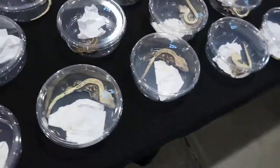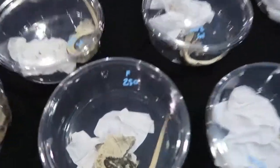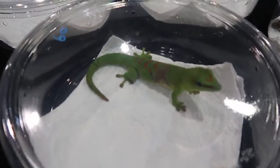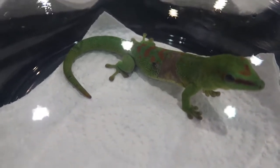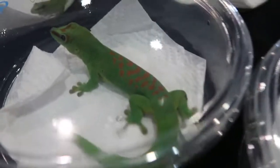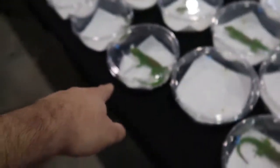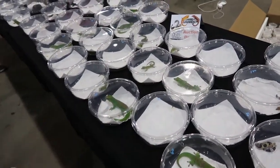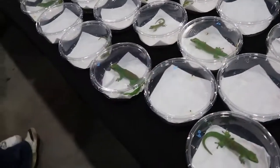These guys, these are cool. These will be fun to have. They don't do a whole lot, but I love them. The little baby leopard geckos are pretty cute. I've always wanted a leopard gecko. People are looking at it. I've seen these before, and I thought about getting one one time. Those are very pretty.